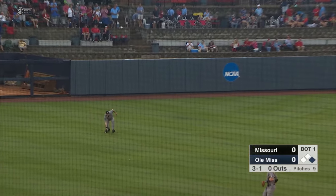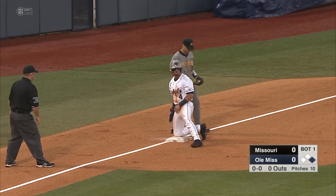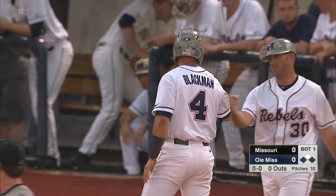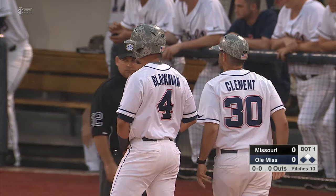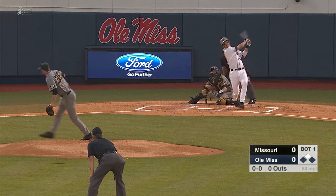Base hit for Golson. Blackman trying to go first to third, aggressive on the base paths, and Ole Miss off to a good start offensively. Yeah, nice piece of hitting right there. Great base running by Tate Blackman. We saw Ole Miss against Pine Bluff here. Ball's not going to travel very well.